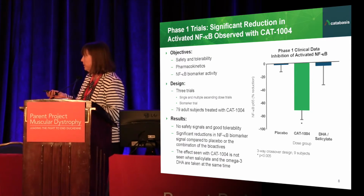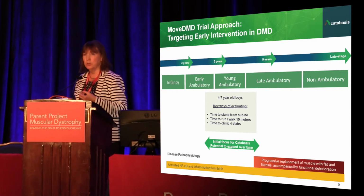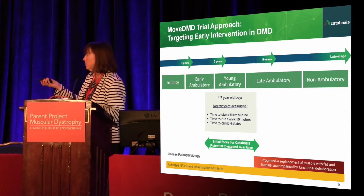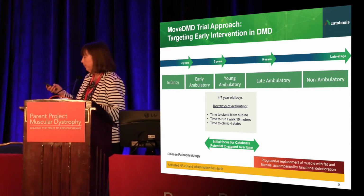So we've been designing a study, we've called it MOVE-DMD, and it's particularly targeting the younger boys to target early intervention in Duchenne. And along this disease pathway, we know that inflammation starts from infancy, so potentially we could be looking across the lifespan of the boys. We're looking at the younger ambulatory boys that are not yet on steroids, and we're using functional tests that are most appropriate to that age group.